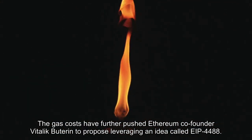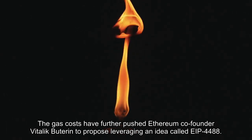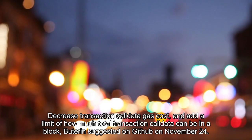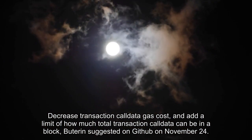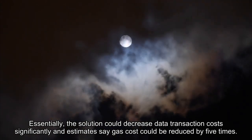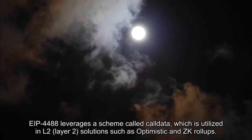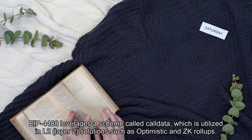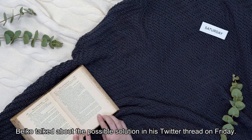The gas costs have further pushed Ethereum co-founder Vitalik Buterin to propose leveraging an idea called EIP-4488, decrease transaction calldata gas cost, and add a limit of how much total transaction calldata can be in a block, Buterin suggested on GitHub on November 24. Essentially, the solution could decrease data transaction cost significantly, and estimates say gas cost could be reduced by 5 times. EIP-4488 leverages a scheme called calldata, which is utilized in L2, Layer 2, solutions such as optimistic and ZK rollups. Beiko talked about the possible solution in his Twitter thread on Friday.